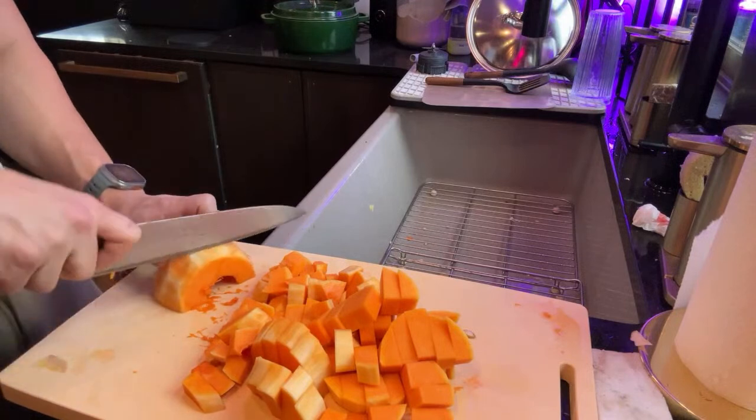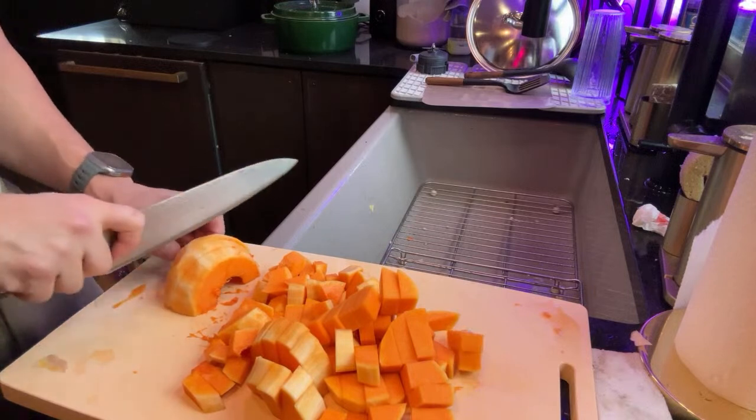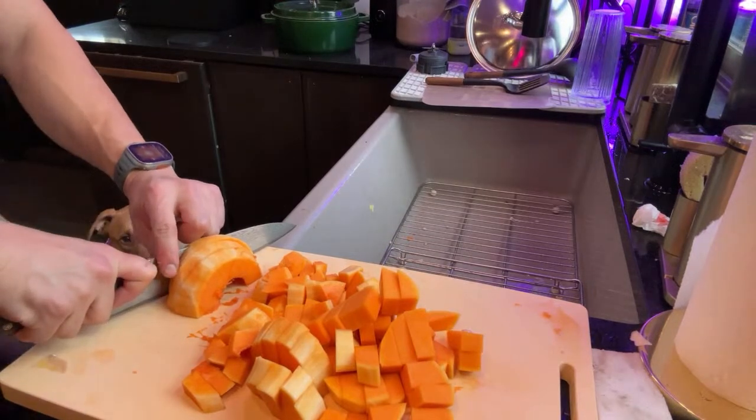I'm sure there's a safer way to do this, but in my capacity as a professional cook, no one taught me the safer way.